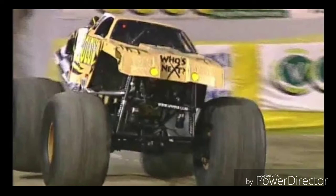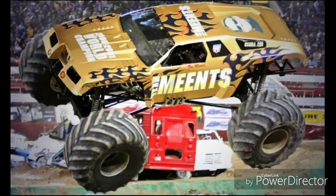It wasn't his full identity, because it was from Goldberg, the wrestler himself, and here is the truck where he kind of switched to his own identity, but also kind of not, because it was kind of a copycat version of Goldberg, just with Tom Meents' face on the back, and it says Team Meents. This is the next truck, Team Meents. It was basically the exact same paint scheme as Goldberg, same colors. Not really too memorable.